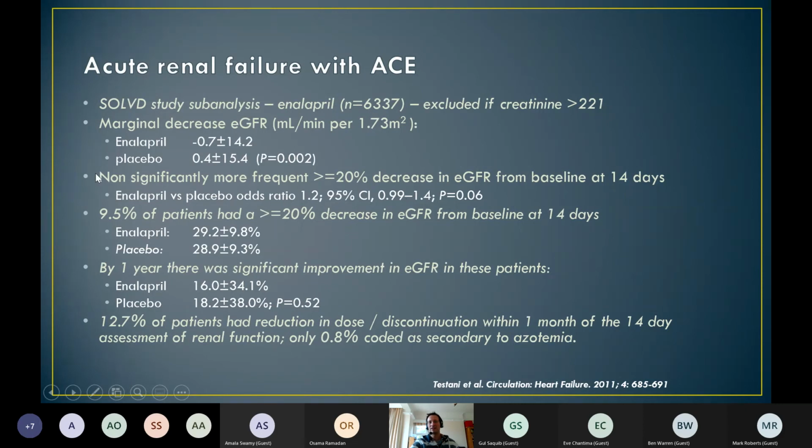So you shouldn't really expect to see a decrease in eGFR. Meanwhile, in the trial, 10% of patients have a decrease in eGFR of over 20%. And this is a factor that these are poorly patients and you're giving them something that drops their blood pressure.